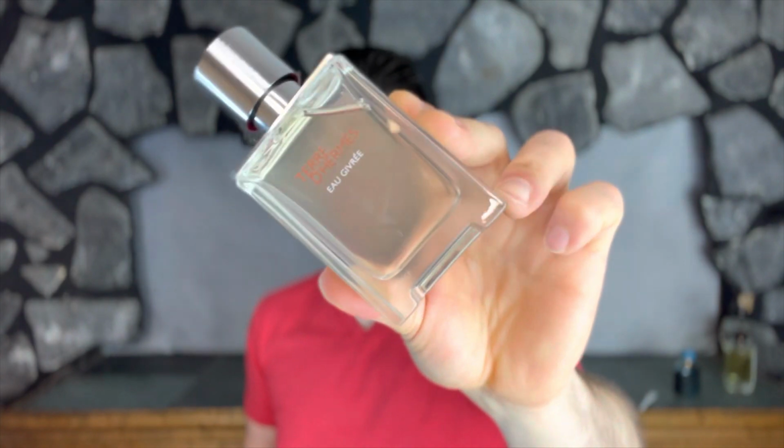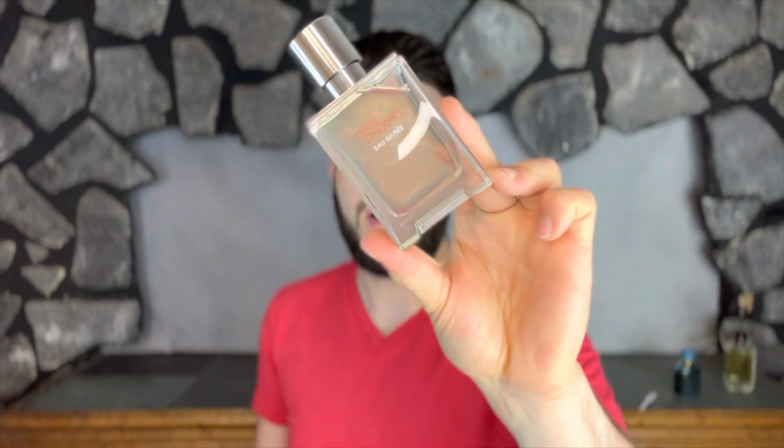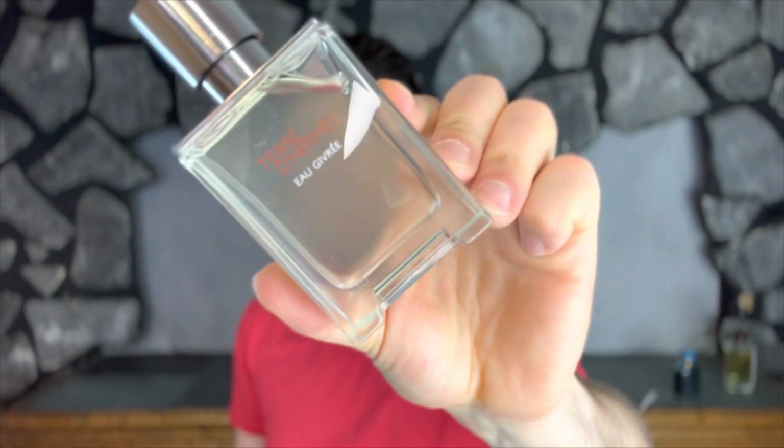Again, is it a love for me? Absolutely not. Does it move me? No. Is it a well put together piece of perfumery in the designer realm of things? Absolutely. I think this is a very nice, pleasing smell. And I would recommend this to somebody that doesn't have a large collection. I would recommend this to somebody that's looking for a nice, easygoing, easy to wear scent that is going to be pleasing, not only to the wearer, but people that are going to be around you. So yes, I do recommend trying and sampling Eau Givree.